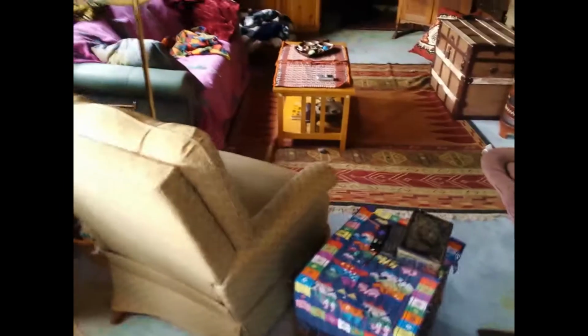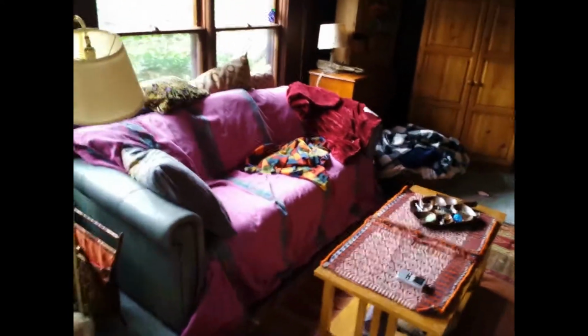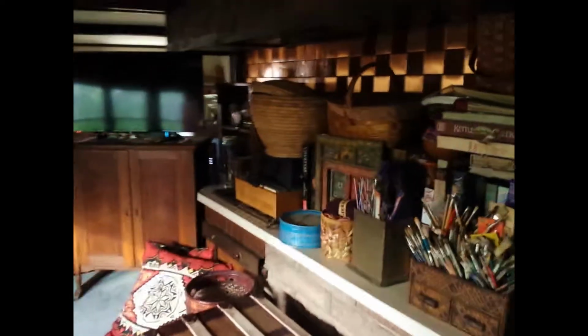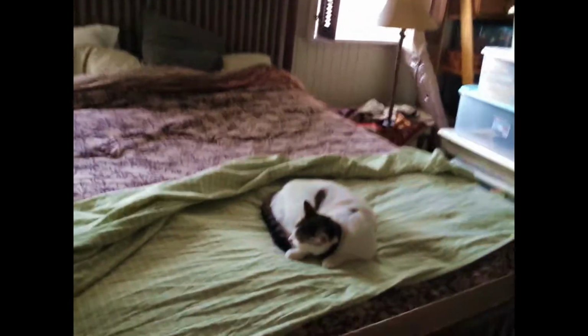At night I like to watch TV and do some knitting, and that's where I sit. And so this is kind of the, oh, and this is a gas fire, and it's just wonderful, just really cozy. Art stuff, supplies. And then I sleep back here with my animals, and that's Charlie. And then this is all fabric, and that door goes out to the bird room gallery.